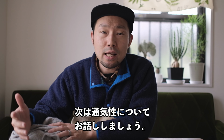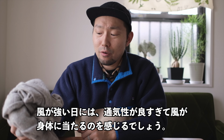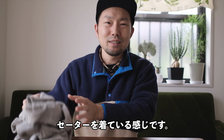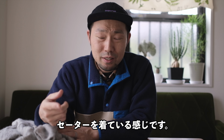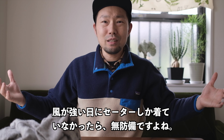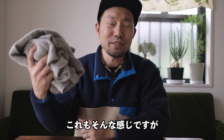Next thing to discuss is its breathability. Well, it is very breathable. So when it's windy, you can feel the wind through the hoodie. Just imagine the sweater. When it's windy and you're just wearing a sweater, it's very defenseless, right? No wind resistance. So this is something like that.